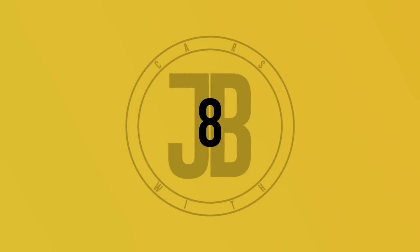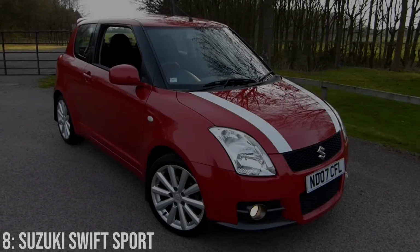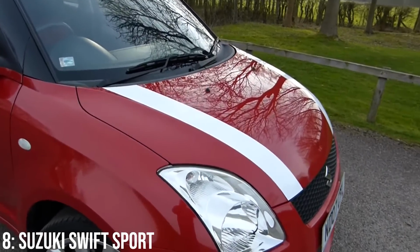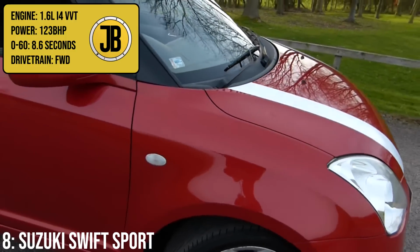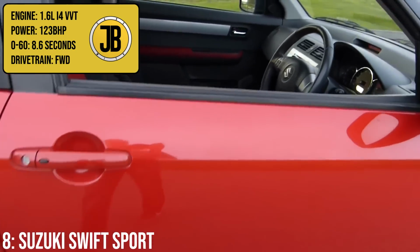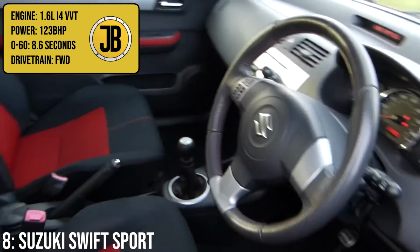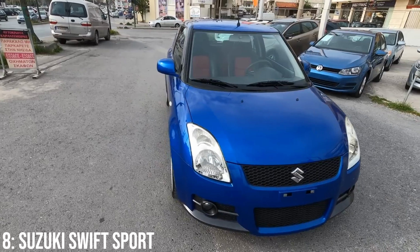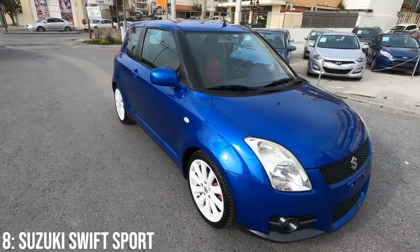I'm a sly fan of the Suzuki Swift, and I think the Sport is a particularly underrated car, given it's not a hot hatch and kind of fits into the warm hatch category instead. It has a 1.6 litre inline-4 engine with variable valve timing, which produces 123 brake horsepower, and it will get to 60 in 8.6 seconds. I've proven in previous videos that even at 17 you can get insured on one of these if you're lucky, and what a car to own as your first.